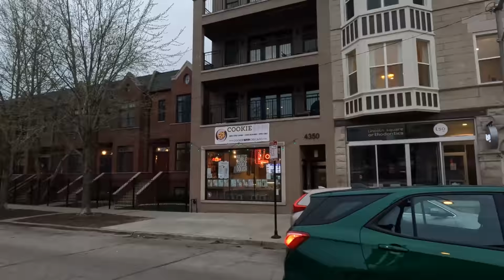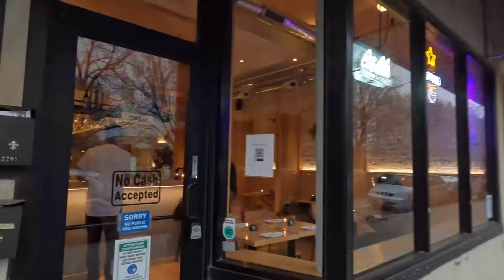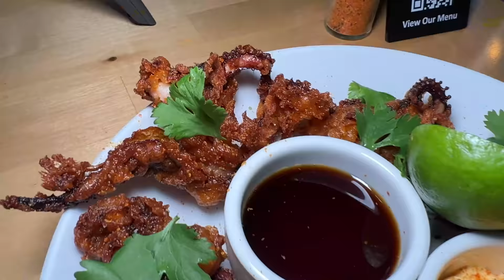Cookie spin, warm cookie sundae, cookie milkshakes, dip cones. That looks good. The next ramen place we're at, I think it's also opened by Ramen Wasabi. Pretty new place. It's called Minyagoku. All right, got a little appetizer.